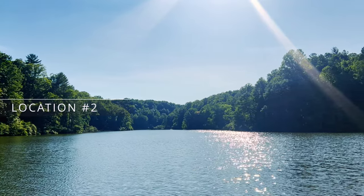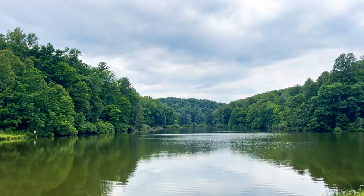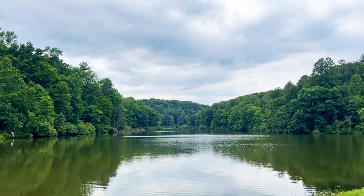We are here at lake number 2. This lake is much smaller than the one we fished yesterday. I want to say it's 80 acres, something around there, as opposed to 800 acres. Something about smaller bodies of water that feel more home to me. I'm more comfortable with them, have more confidence with them.